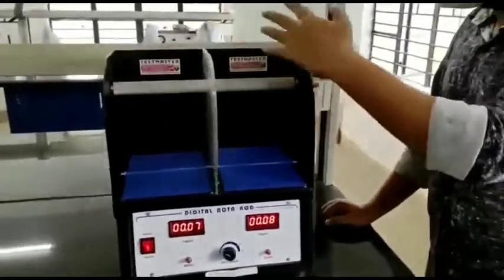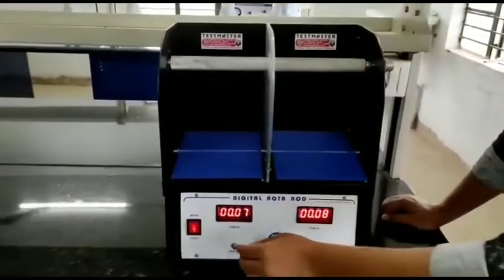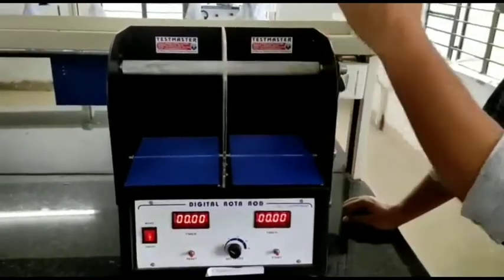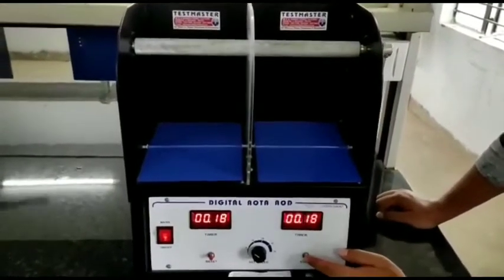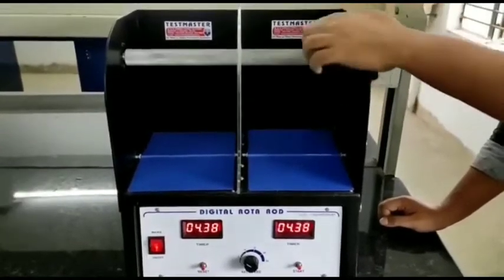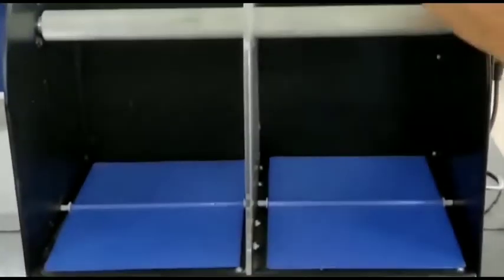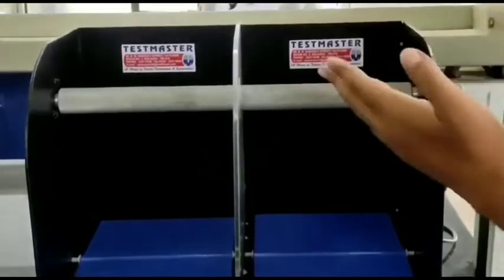Where it rotates, that means rat or mice are to be placed, and here you can press the start button and rotate it for the desired minutes or desired seconds. Okay. Here you can see that the rod has started and the rodent is trying to stay on the rod, by which you can perform the rotor rod apparatus experiment.